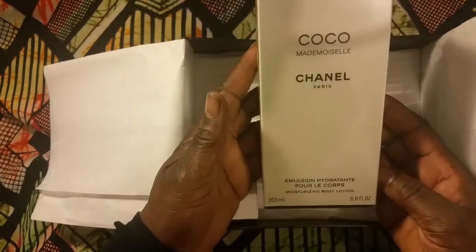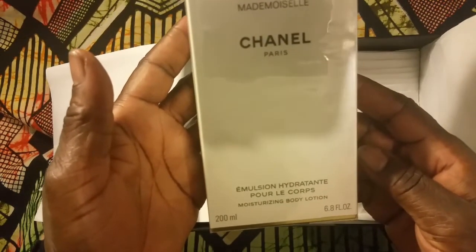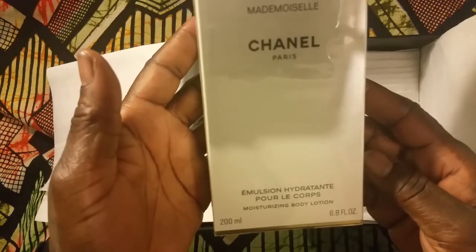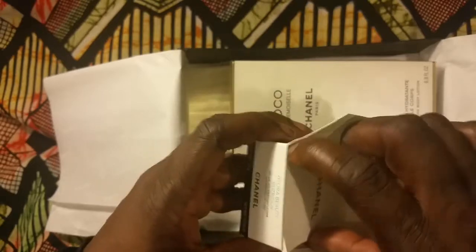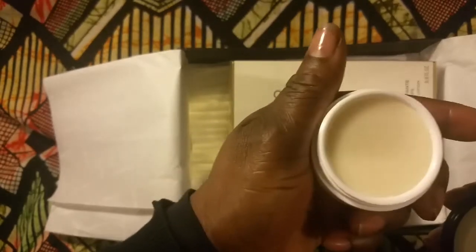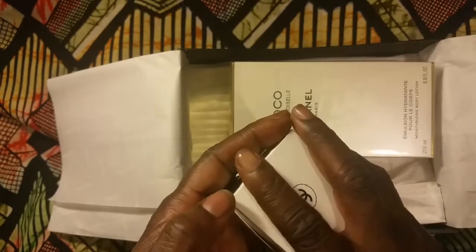So it is the Chanel moisturizer. For those of you that don't know, I love Mademoiselle, Coco Mademoiselle. That's my favorite. So I tend to buy the lotion and the perfume, so that it lasts longer, basically. And I also received, let's see what this is, a lip balm. That's what it looks like inside. So Chanel is my absolute favorite, in case you didn't know. So that's what I got from Chanel.